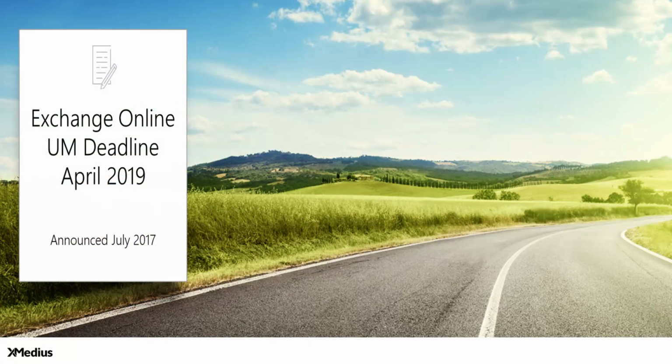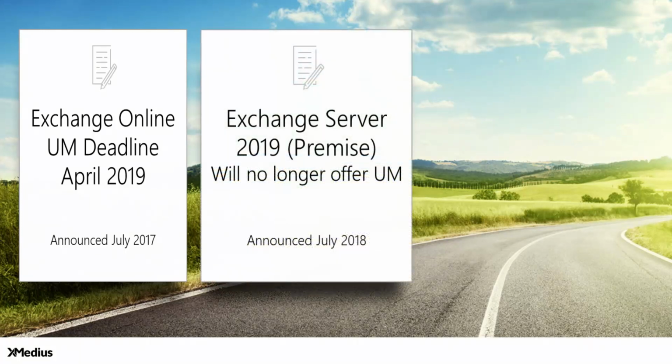In 2017, Microsoft announced they would discontinue support for customers using third-party PBXs with Exchange Online Unified Messaging. The current deadline for this is April 2019. Microsoft just recently announced that Exchange Server 2019 would no longer include support for unified messaging when used on-premises. This means that any customer using Microsoft Exchange Unified Messaging who wishes to upgrade to Exchange 2019 needs to find other options to provide voicemail and unified messaging for their users.